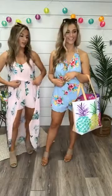Someone asked, what sizes do they go to for the rompers? I don't know if she's talking about your outfits or the duster. Necklace is one size. Our rompers are sizes small, medium, and large, and then the duster kimono is the same, small, medium, large.